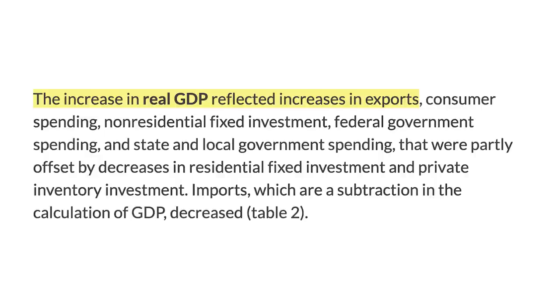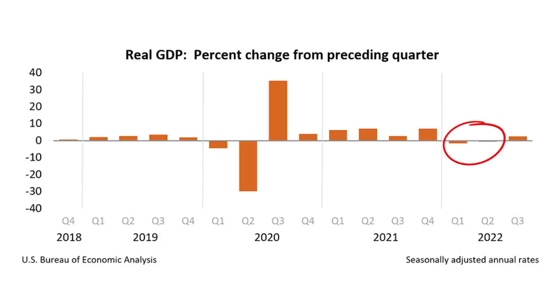And also, we have one or two quarters earlier this year that were down. This quarter, it's up a bit. So net-net, we're actually still kind of treading water. So if you saw this 2.6 number and got a little fired up thinking the economy is on fire, I would just say tread cautiously.